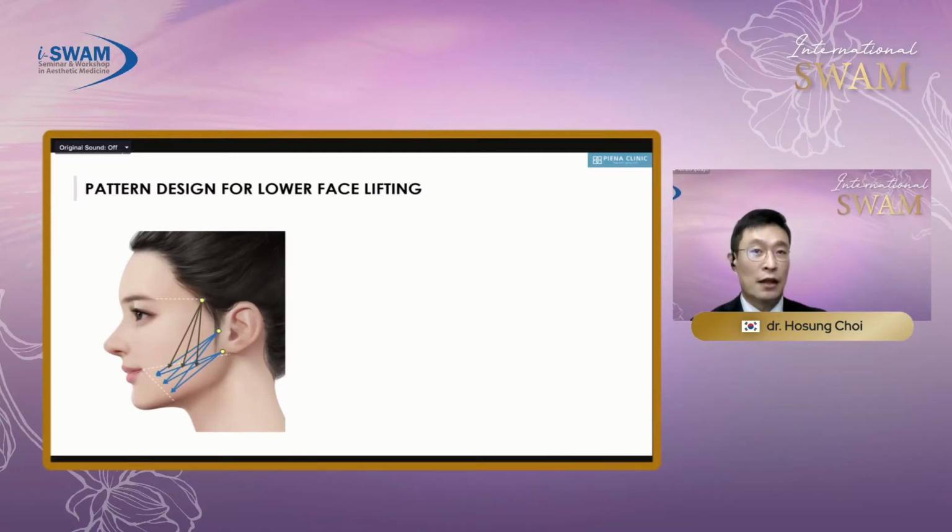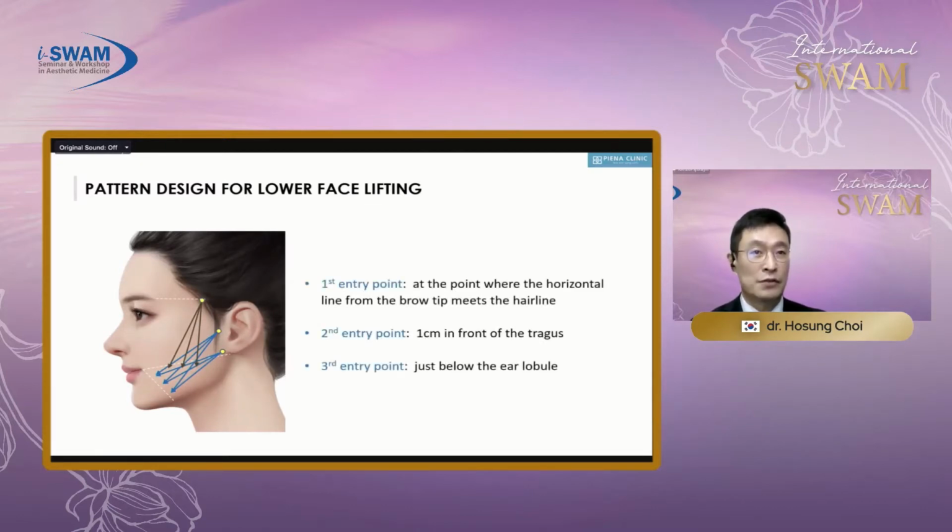A total of 3 entry points are made, and 3 threads are inserted at each entry point. The first entry point is made where the horizontal line from the brow tip meets the hairline. And the second one is made 1 centimeter in front of the tragus. And the third one just below the earlobe.